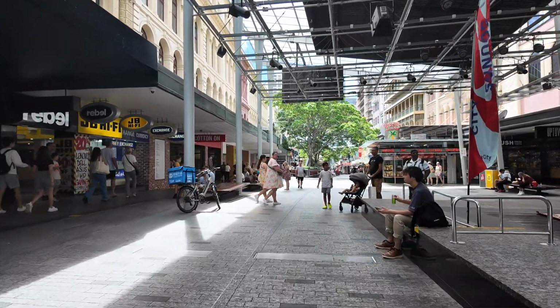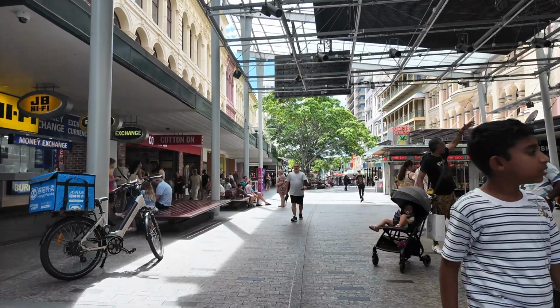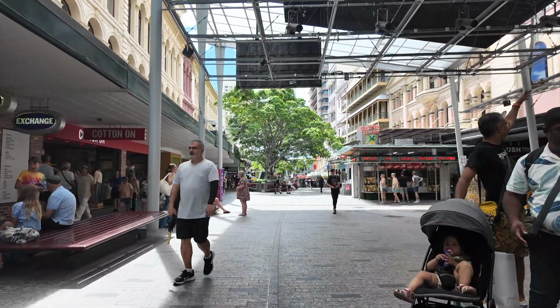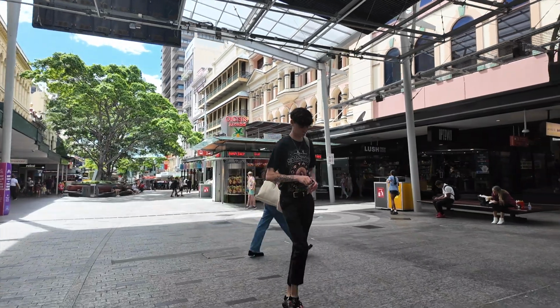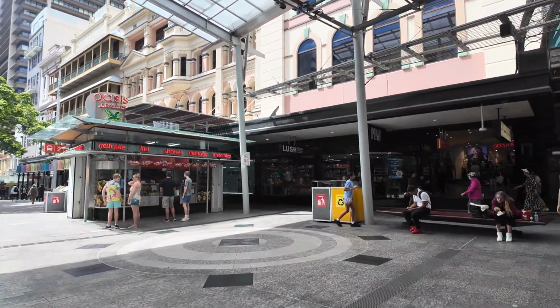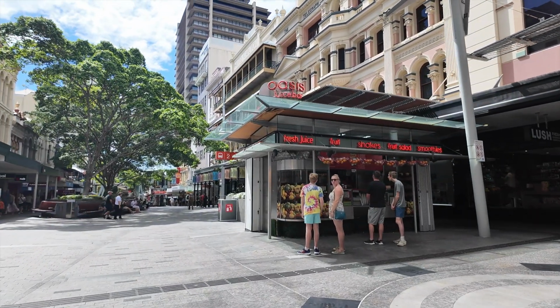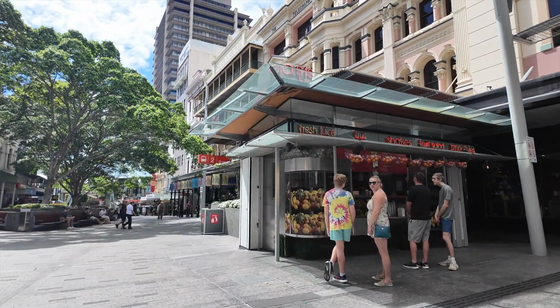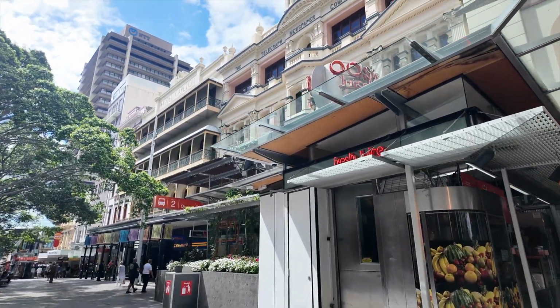People watching, awesome down here. Everyone's just chilled out on the seats. Very, very different than Brisbane. Very, very shady. Look at that, the Oasis Juice Bar. Look at the buildings up here.